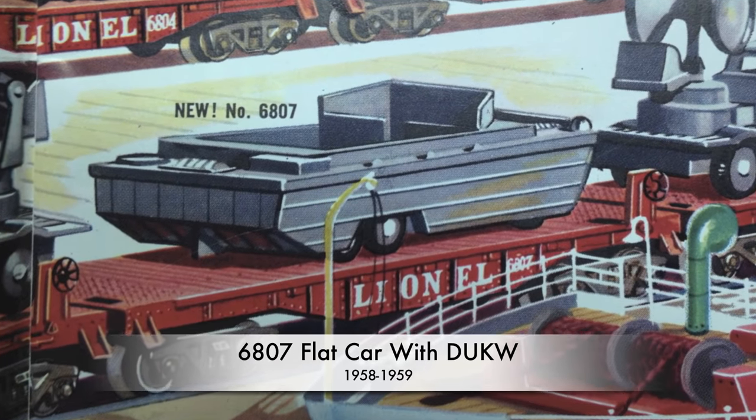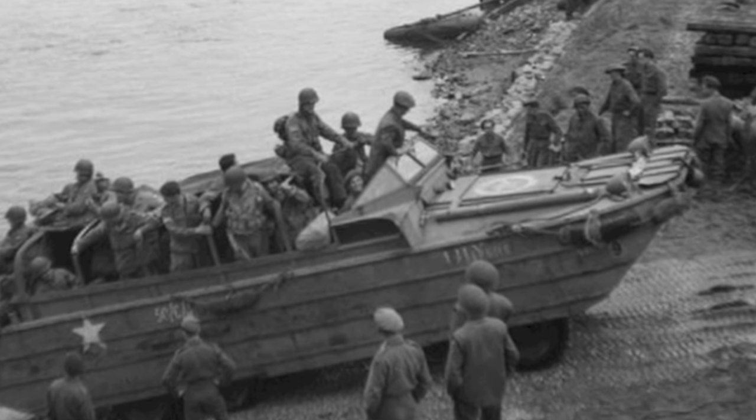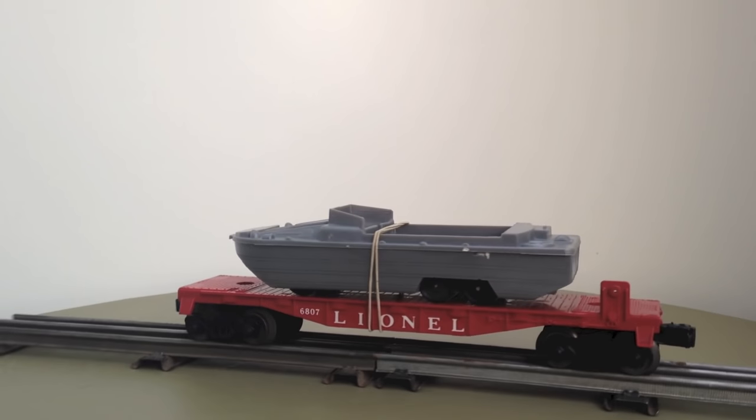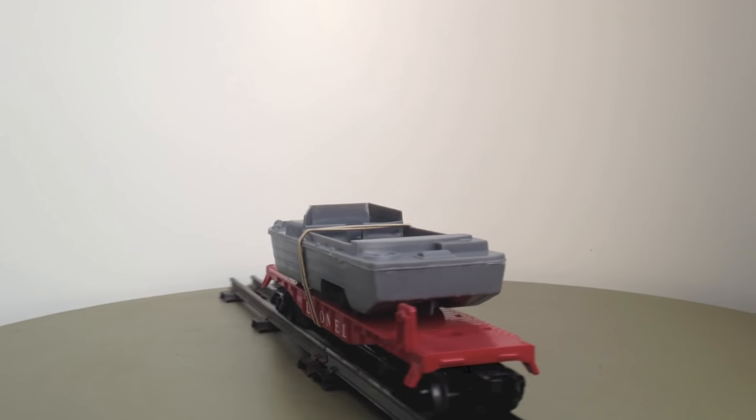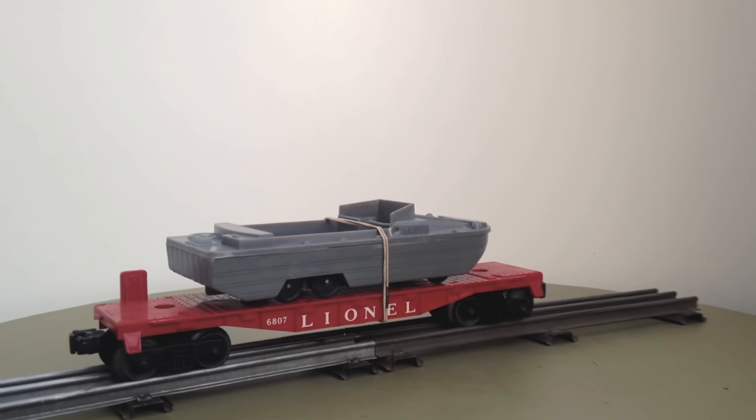The DUKW, known as Duck, is an amphibious modification of a military truck built by General Motors during World War II. It participated in D-Day, and the previous picture showed it crossing a river in the Netherlands.